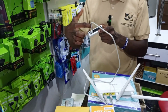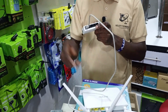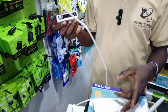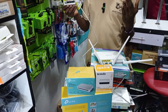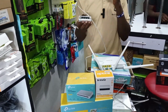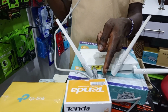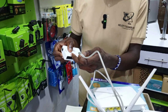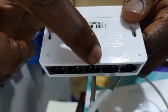This is more of a physical extension of the LAN ports, the router ports. Remember, this router supports sharing of network either via LAN, which is the cable, or wirelessly. That's why it supports Wi-Fi connections. Wi-Fi is the wireless connection, then LAN connection is the cable connection. This is just an extension of the LAN ports. So now data is from the router to this switch. We call it a switch. To avoid confusion, there are labels. So we have 1 on this side, 2, 3 in that order.